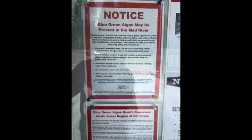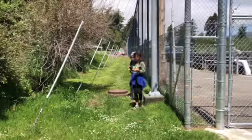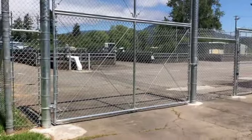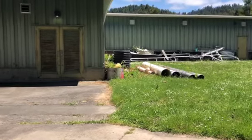Caution you not to let your dogs eat the blue-green algae, it can be toxic. A bunch of years ago, there was a multi-level marketing thing going on where they were selling blue-green algae. But don't let your pets eat it. It's not good for them.